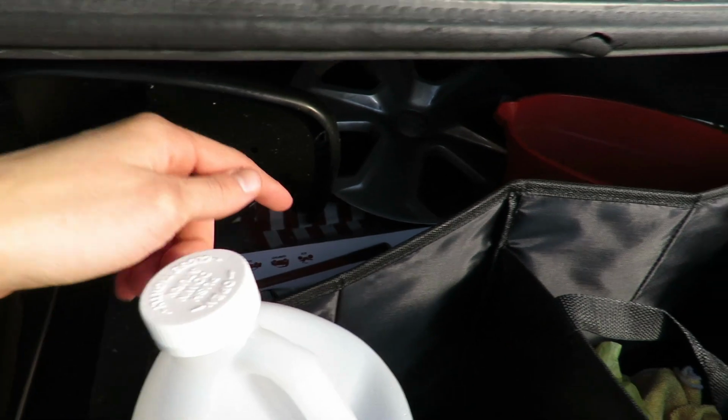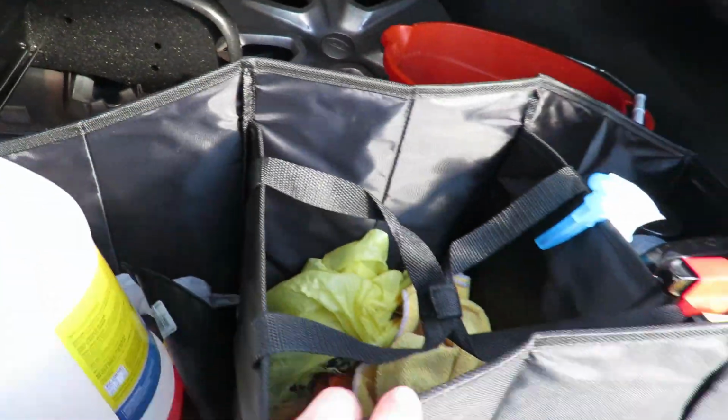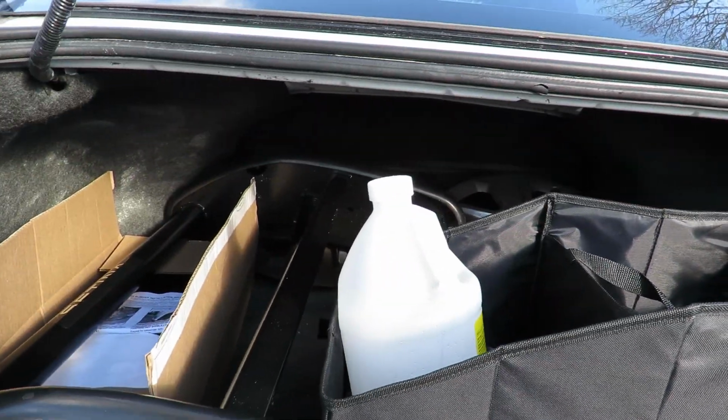I got my hubcaps over there. I got my cleaning supplies. Got a jack over there, and then more cleaning supplies and stuff. So it's actually quite big. I have no complaints about it.